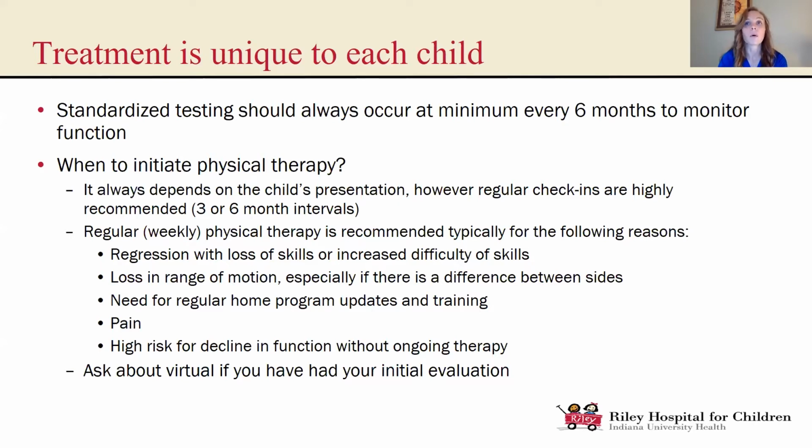I'll talk a little bit more about insurance here in just a minute, but with COVID, unfortunately, we sometimes can't bring our kids in because it's not safe for them to come out of their home. So I've had a pretty big increase in virtual visits here and there. The Hammersmith standardized test can be done virtually because it's all observational, watching the child move. I cannot do the CHOP INTEND virtually, unfortunately. But virtual visits can also be helpful for just guiding you at home on how to help your child.